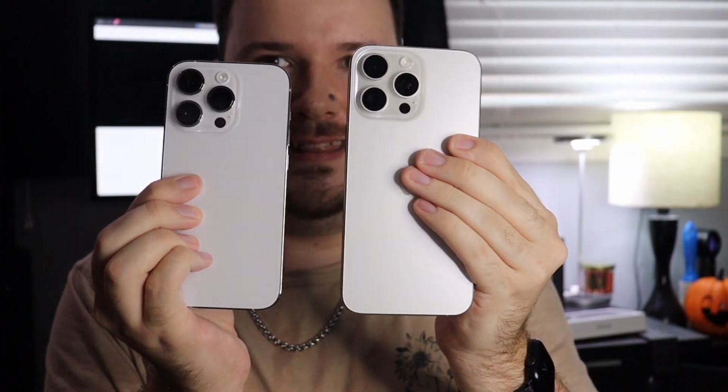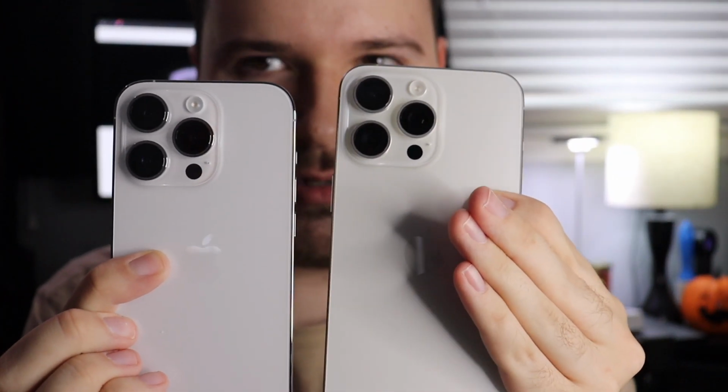So yes, as I said, the whites are a little bit different this year, so that's kind of cool, but I'm very happy, I'm very pleased, I'm very excited. Oh my goodness. Sorry, I had to take a fangirling break because I'm literally so obsessed with how beautiful this phone is. So let's boot it up for the first time.